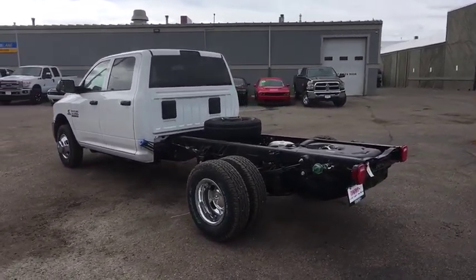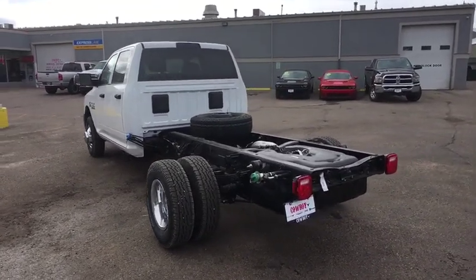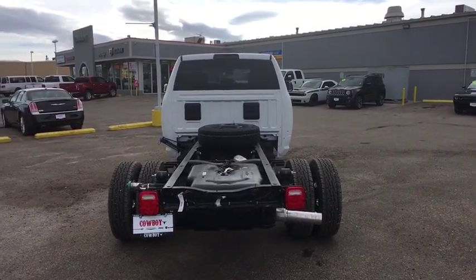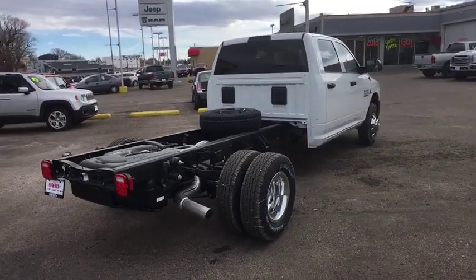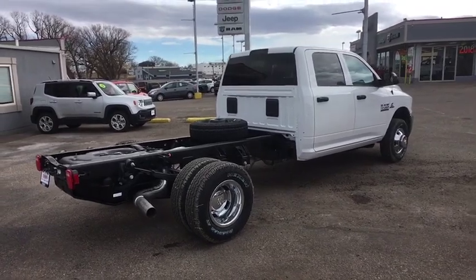Traction control, stability control, power steering, cruise control, power windows, power door locks, Sirius satellite radio, remote keyless entry, tachometer, tilt steering wheel, privacy glass, power heated outside mirrors, full-size spare tire, dual rear wheels, engine block heater.